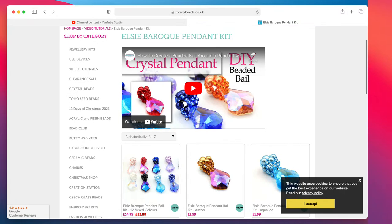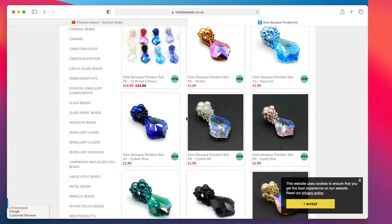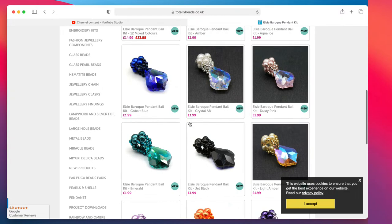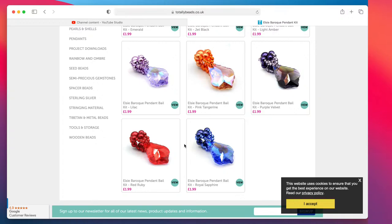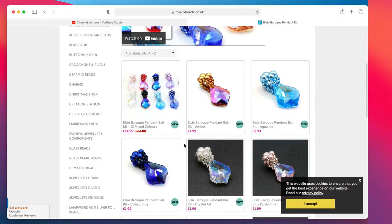And here are our choices. We've got amber, aqua ice, cobalt blue, crystal baby, dusty pink, emerald, jet black, light amber, lilac, tangerine, purple velvet, red ruby, and royal sapphire. So to make one, it's going to be $1.99. However, to make 12, it's going to be $14.99.